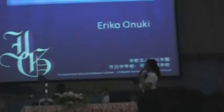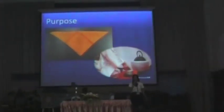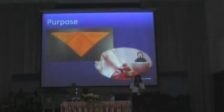I'm Eriko Oluki. I researched the sound of the fukusa in the physics field. Fukusa is this red cloth. It is one of the tea ceremony items. When I fold this, I make a sound with it. But not everyone can make the sound, so I wondered how to fold the fukusa and how to make a sound with it.